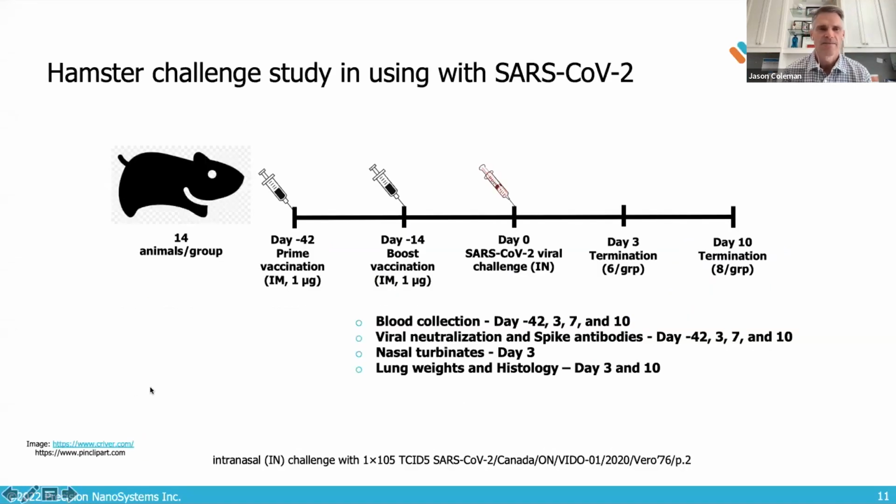And then finally, another in vivo study, just to highlight at a high level, was a hamster challenge study where hamsters were vaccinated with a prime and then a boost 4 weeks later, and then the hamsters were inoculated with COVID, and then serum was taken also, and on day 3 and day 10, the groups were sacrificed and we looked at various different weights and then histology. So what you see in that study.